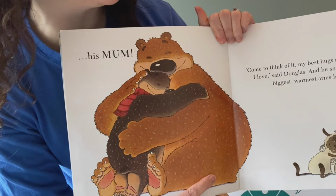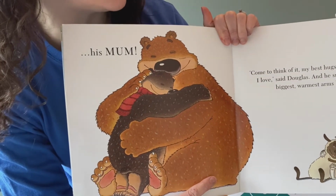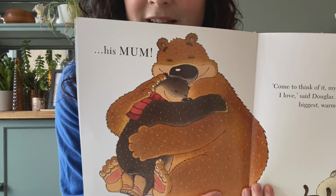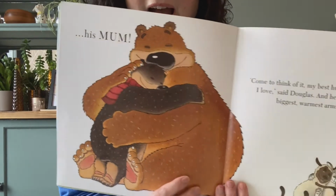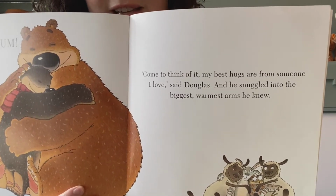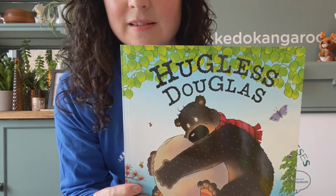"Come to think of it, my best hugs are always from someone I love," said Douglas. And he snuggled into the biggest warming arms he knew. And they're having a lovely hug together, Douglas and his mummy. I'm sure your mummy loves to get hugs from you too. And look, even down here, the sheep and the rabbit and the owl are all having a lovely hug together. And that's a lovely story called Hugless Douglas.